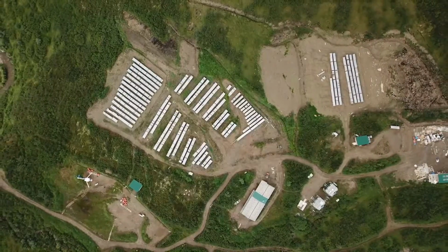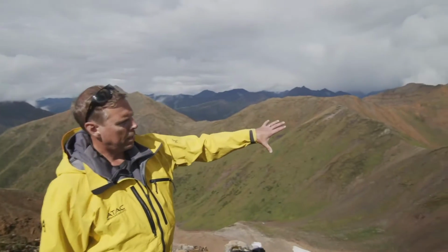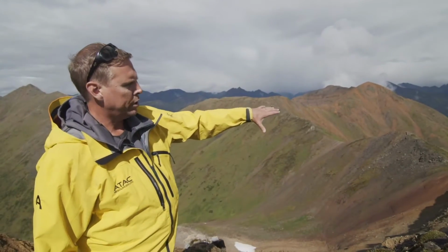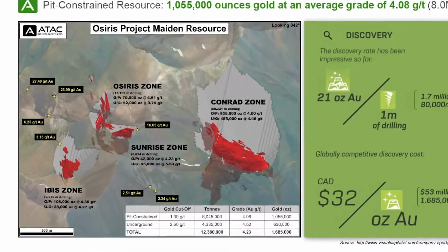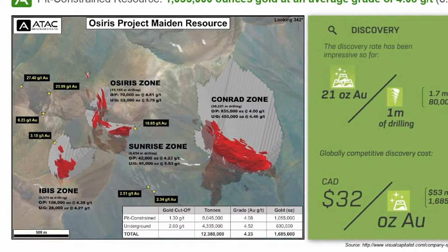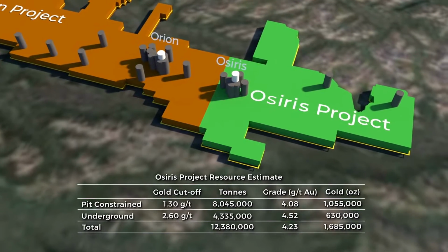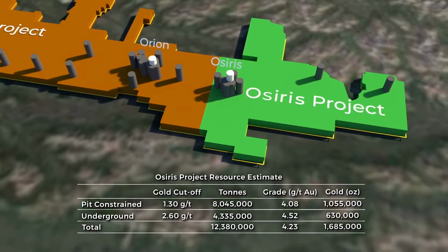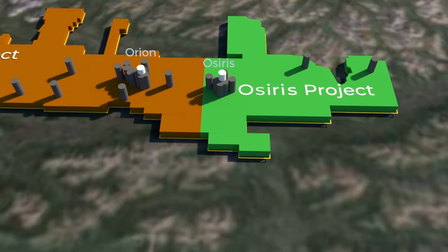We now have well over 200 holes, and then our other primary resource is the Conrad, which is just over here. So between 4 open pits here, between Osiris and Conrad, we have just over 1 million ounces at over 4 grams in open pit, for a total resource of almost 1.7 million ounces at a grade of over 4 grams.